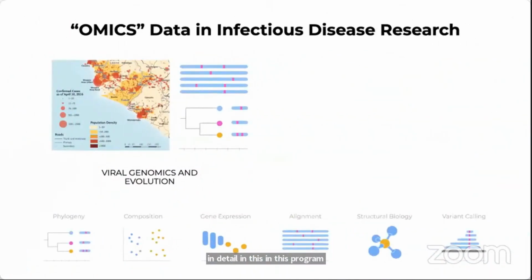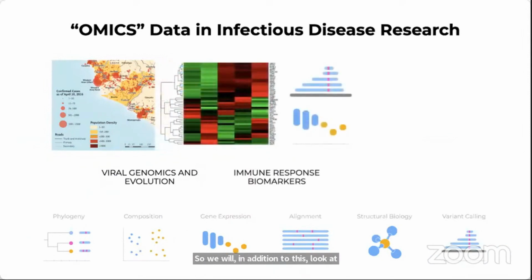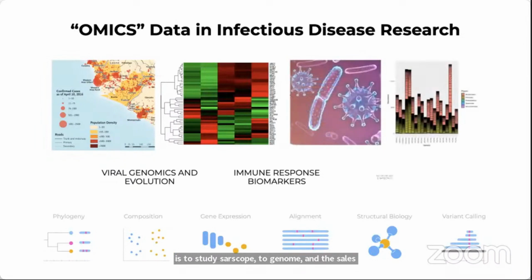In addition to this, we will look at, for example, phylogenetic tree reconstruction to understand the spread of the Ebola virus outbreak around 2016. And because we don't want to focus only on cancer, we want to explore the precision medicine approach to infectious disease research, where this specific branch of precision medicine is rapidly improving and is being applied to several different disease states. So another example that we will consider is to study the SARS-CoV-2 genome and the cell's responses, as well as we will see how metagenomics or microbiome data is associated with the disease and drug response. So these we will also consider in this program.